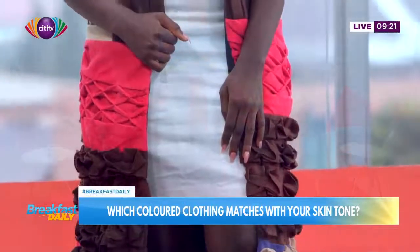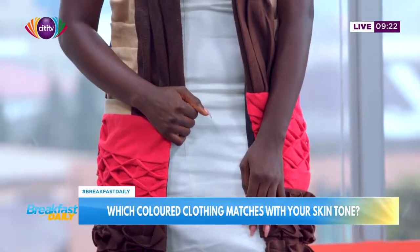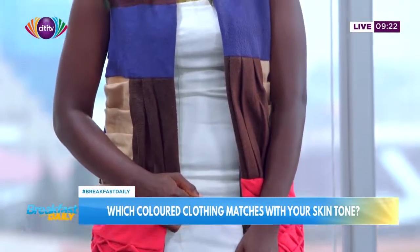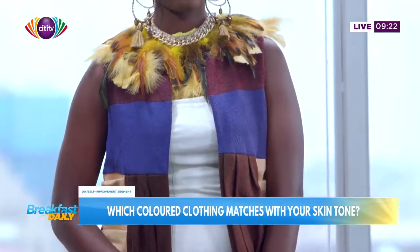We don't have to? We don't have to wear your favorite color. But I want my favorite color. No, it doesn't mean that you have to wear it. If it doesn't match your skin, it doesn't flatter your skin, you don't have to wear it. You can just like it, but don't stress yourself in wanting to wear your favorite color.